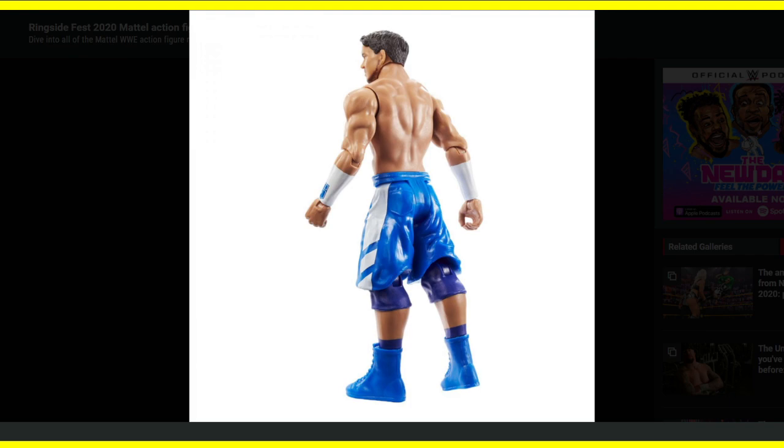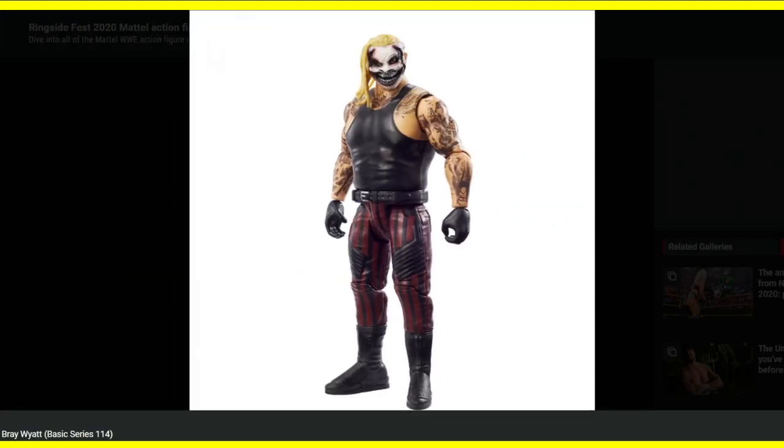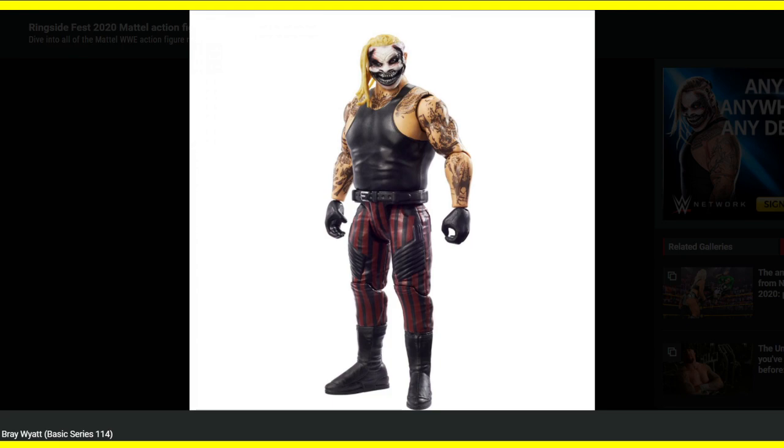So there's the back of the figure, and that's a close-up of the face. I have never spent so much time looking at Chad Gable, Shorty G in my whole life. But here we are. Look, so there is Shorty G's face. And as we said, fair play, looks really good. I like his hair as well. I might go for that style myself very soon. Right, here we go. Rock and roll, baby. The Fiend. The Fiend Basic Series 114.